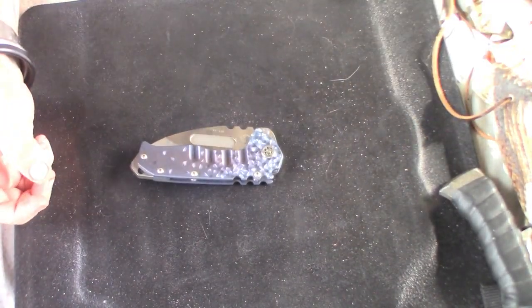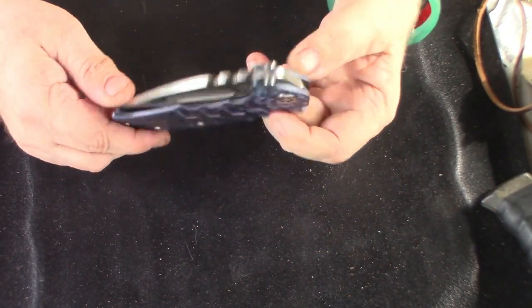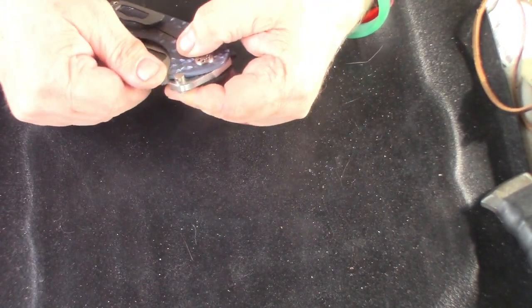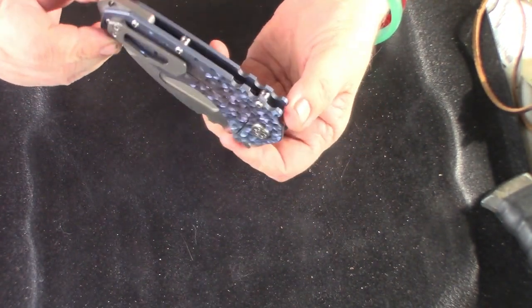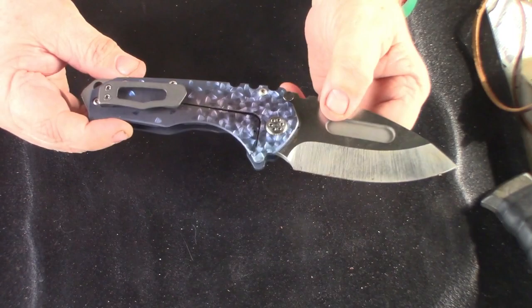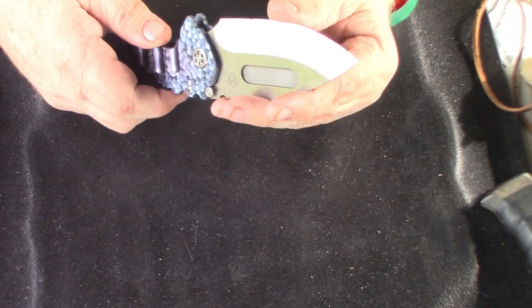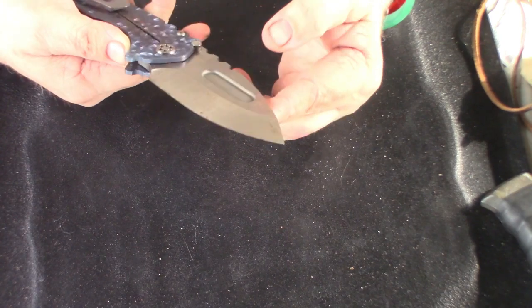On to most expensive. Medford Praetorian T. What's more to say, except I need to clean it. I need to clean all my knives. What are you going to do? Falling Leaf, blue. Look at that blue. That's a pretty blue. This thing is a beast. A beast and a half. Very pretty, very well done. Why is it the most expensive? Well, with a $900 price tag, yeah, it's the most expensive.